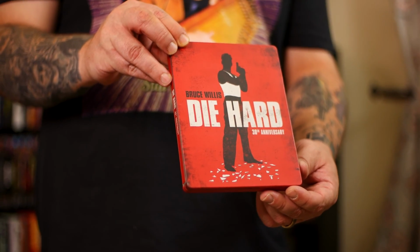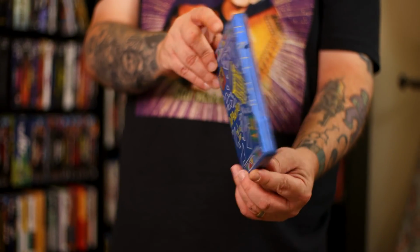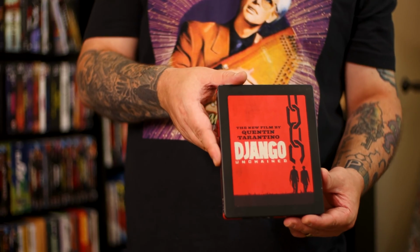Now I have a machine gun. Ho ho ho. Do the Right Thing. Or Night of the Hunter. Robert Zemeckis' racially charged Back to the Future.